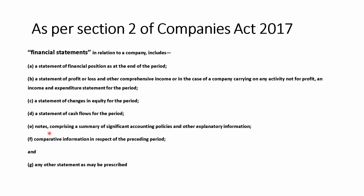Similarly, notes also give information and description of certain items which do not qualify to be reported in the statements of profit or loss or financial position or changes in equity or cash flows, but from the point of view of the reader, they are important and help in making an informed economic decision. So notes are also an important part of the financial statements.